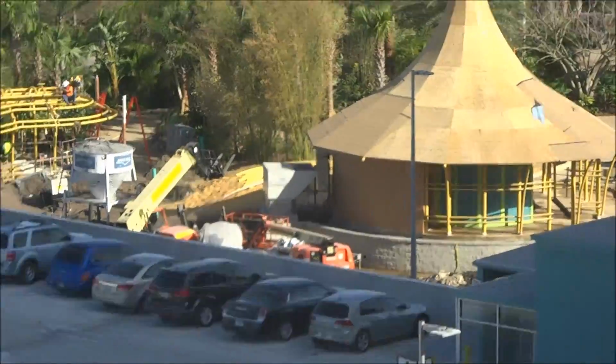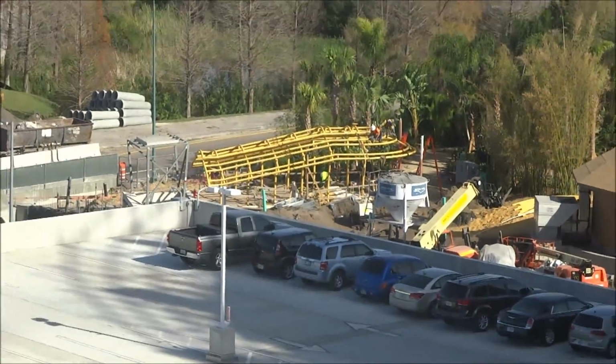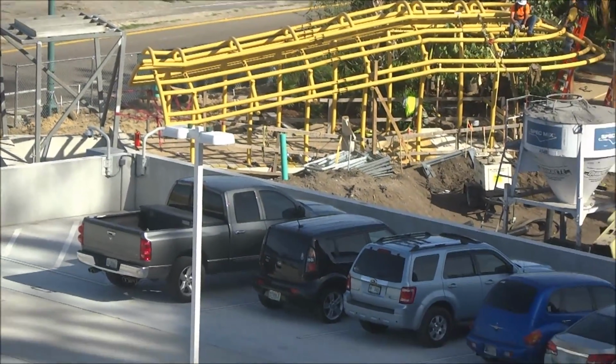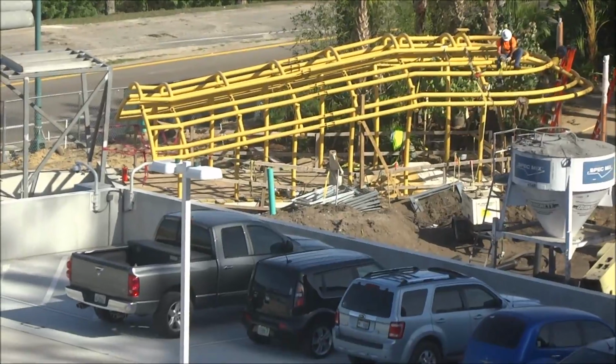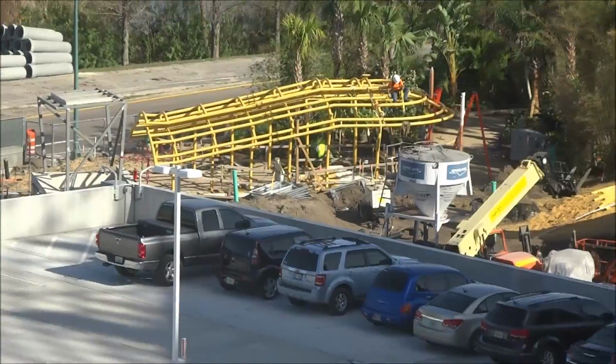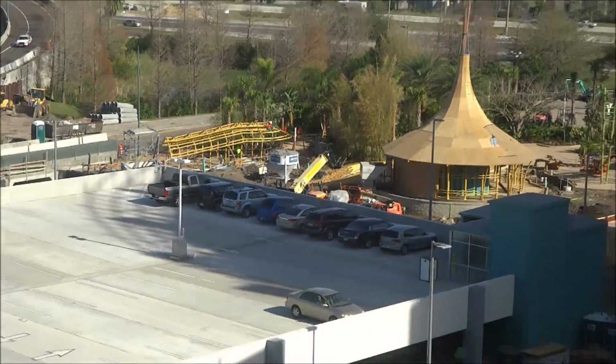Also, we see over on this side a new structure has actually come into place. This could be like a bus entry structure. It looks kind of like a half circle type of tunnelway. Not really sure what this will end up being for. It could be for the shuttling, could be for something else. We'll just have to wait and see what that is for.